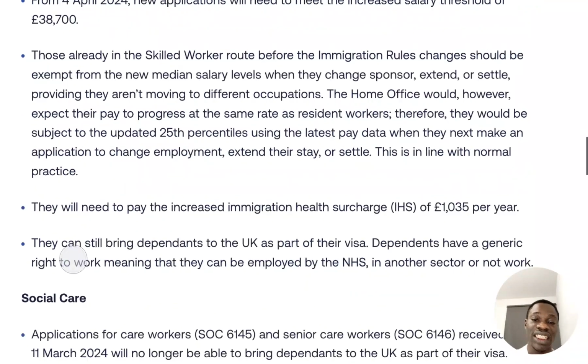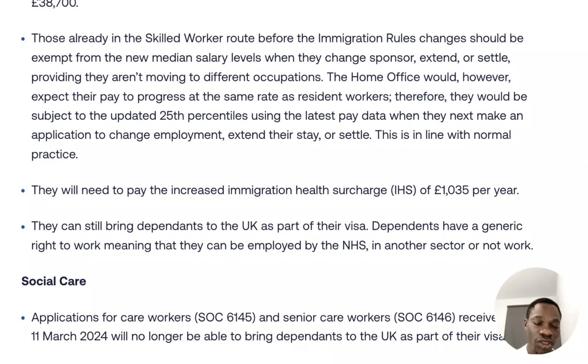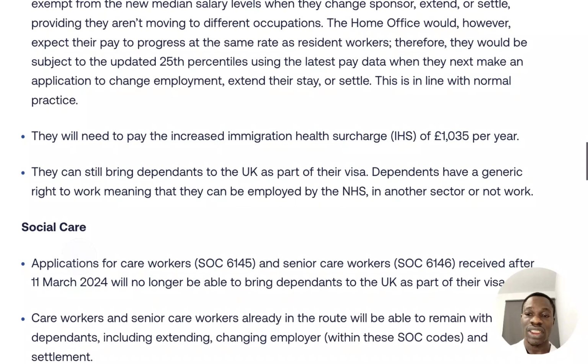Now they will need to pay the increased immigration health surcharge. That's once you change your job from your care worker visa and you want to go to a different job, or you want to work in a different sector, then you will definitely be subjected to paying the increased immigration health surcharge, and that's a lot. Now it says they can bring dependents to the UK as part of their visa. Dependents have a generic right to work, meaning that they can be employed by the NHS. Okay, I've mentioned that already.